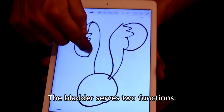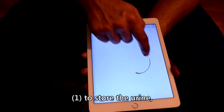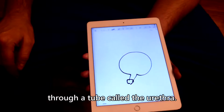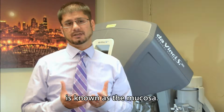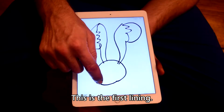The bladder serves two functions. One, to store the urine, and two, to evacuate the urine to a tube called the urethra. The surface of the bladder is known as the mucosa. This is where the urine interfaces with the bladder. This is the first lining.